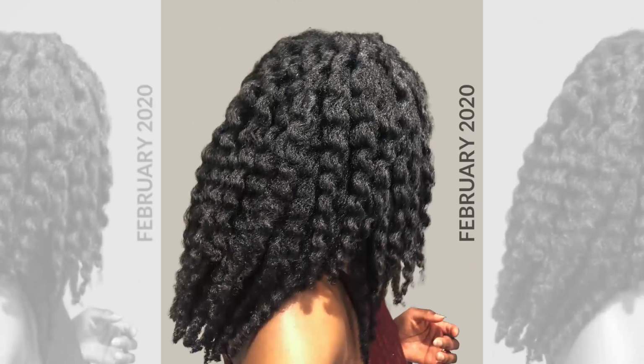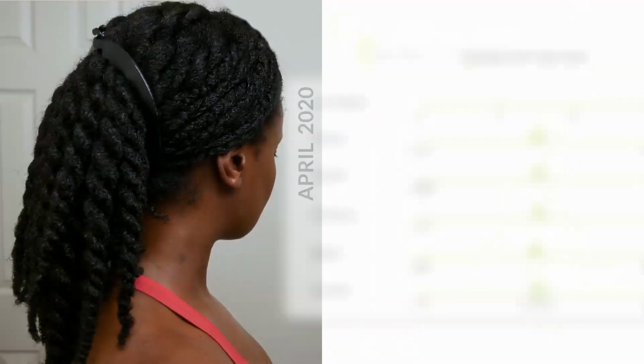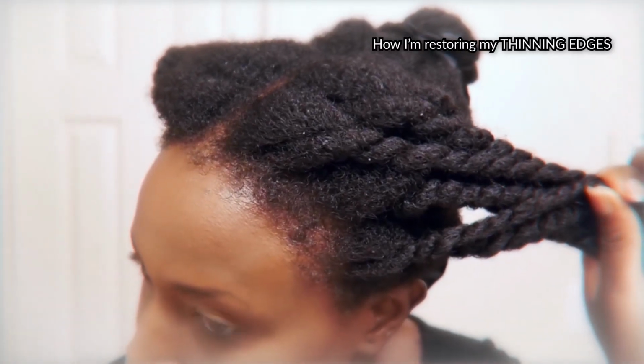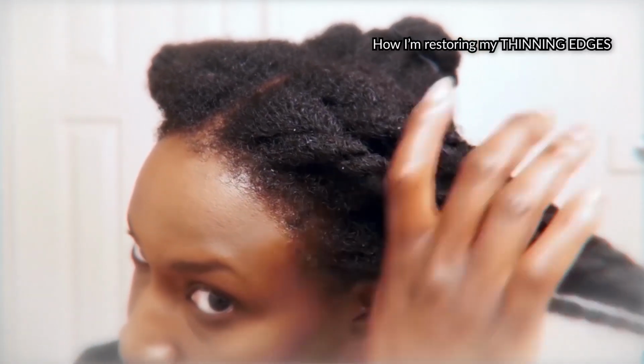So this was my hair before getting pregnant. My complete hair type is mostly an S and O curl pattern. My texture is tight. My hair is dense and thick. My sebum production is on the higher end, and for the most part, I have somewhere between low to balanced porosity hair.